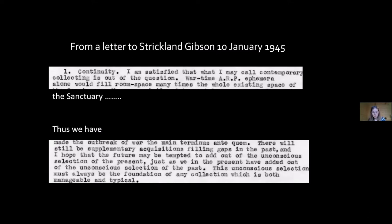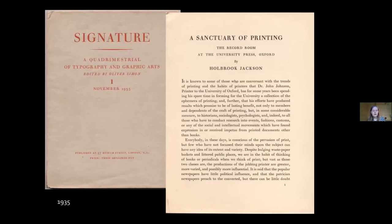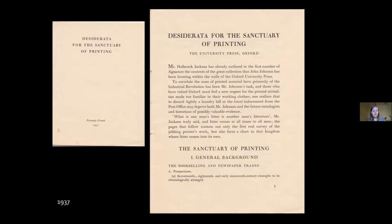Johnson found his ephemera mainly by word of mouth, in the basements and attics of private houses, in the old stock of shops, such as the Civet Cat in Tewkesbury, as well as from booksellers. The provenance of individual items of ephemera is almost never documented. Aware that the market would catch up with ephemera, as indeed it has, he collected discreetly. There was one article by Holbrook Jackson about the collection in the typographical journal Signature in November 1935, and the privately printed desiderata for the sanctuary printing, as Johnson's collection was called by his circle Conoscenti, in 1937.